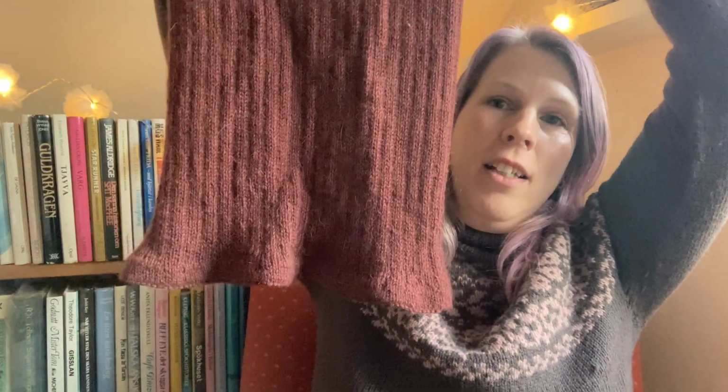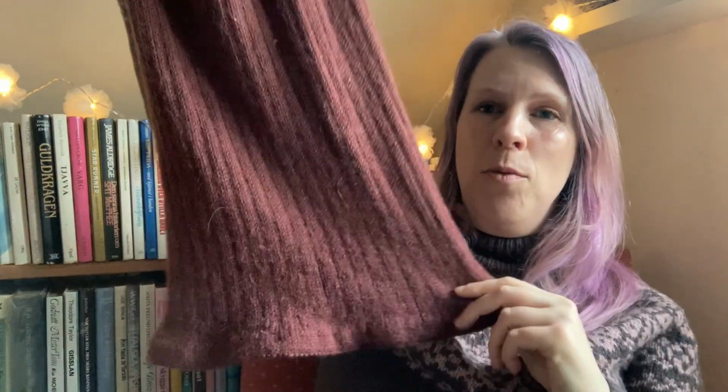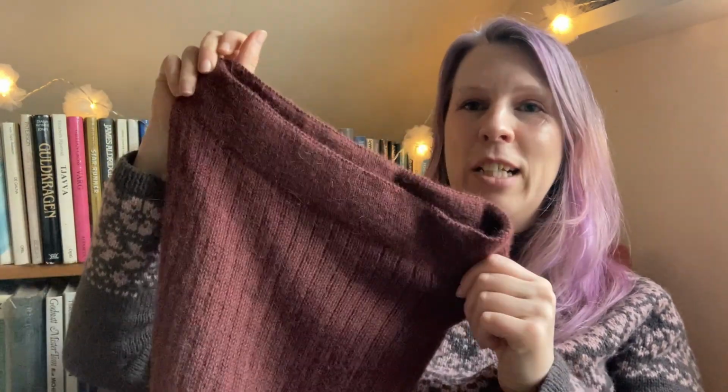I didn't pin it out because the only reason I blocked it is because I ripped out the yarn and re-knit it, and then it becomes a bit bubbly, and that's why I wanted to block it so that the yarn straightens itself out. This is still wet. But the only thing I did was that I shortened it to just hit on the lower end of the thigh, I would say. It looks a bit flared now, but when I wear it, I mean, it's tight on the body. It looks really small, but that's because of the ribbing.